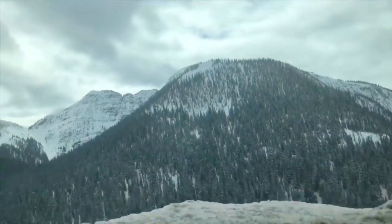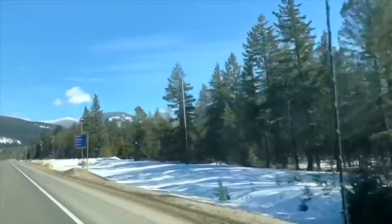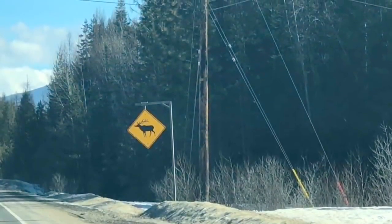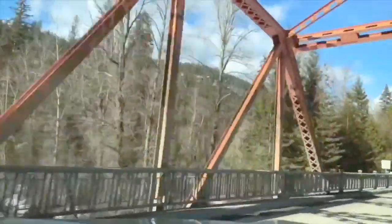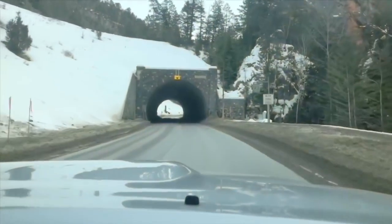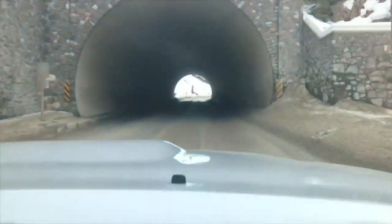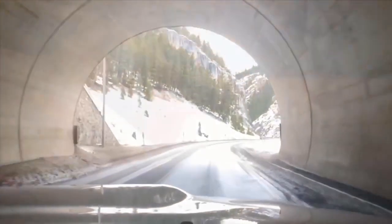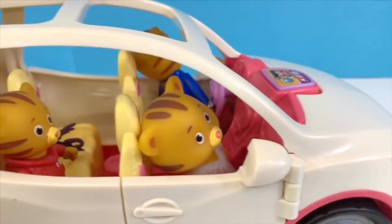I enjoy looking out the window as we travel. There is still lots of snow on the side of the roads. It's quite dirty. And there's a lot of snow still left in the mountains. We also like to read the signs along the way. Watch out for deer crossing. We pass over bridges, spot some wildlife, go through some tunnels, until we finally reach our first destination.